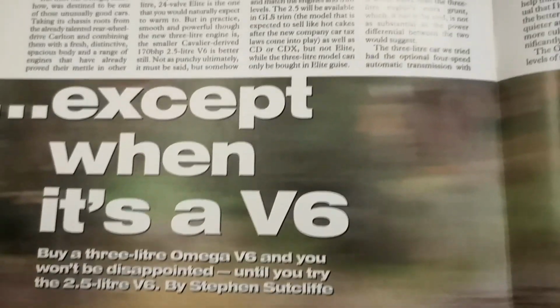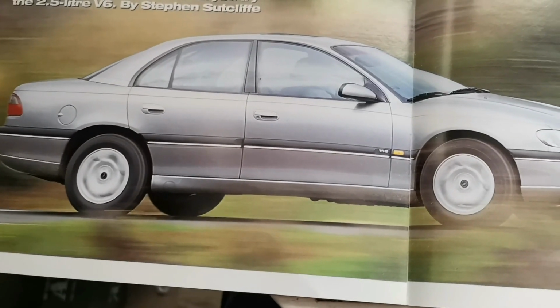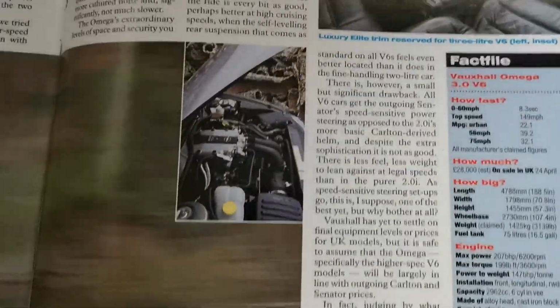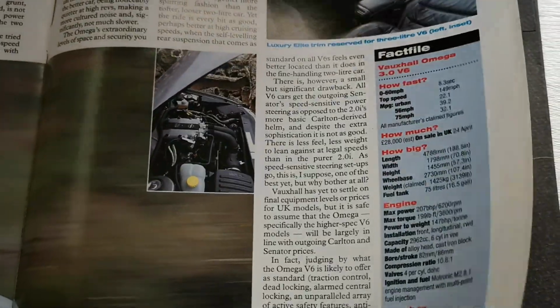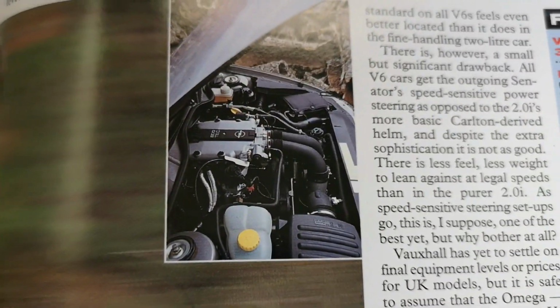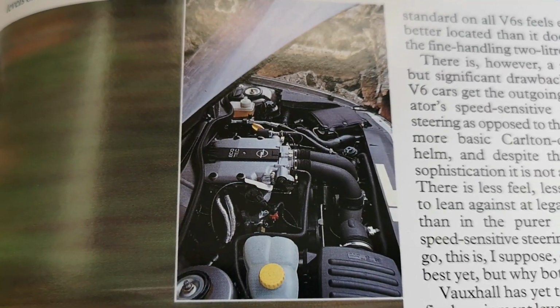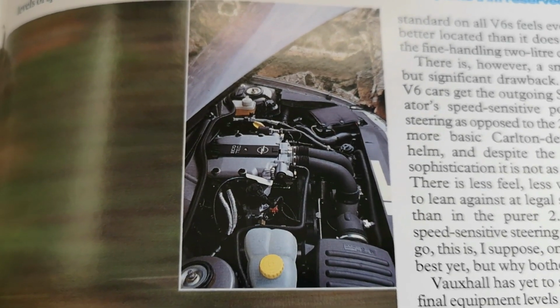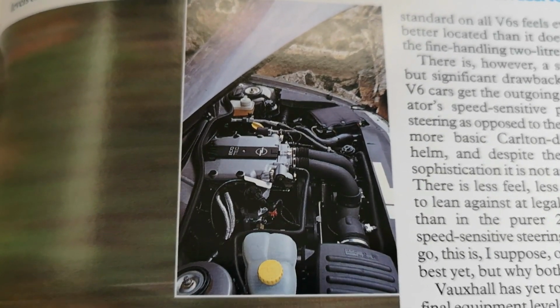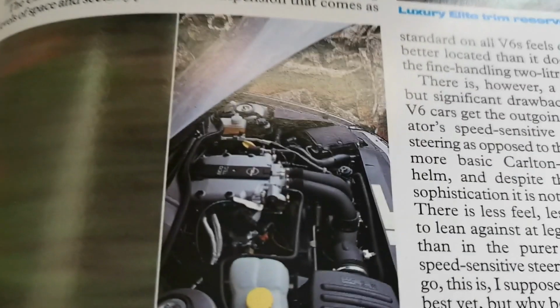There was also a test of the Elite model as well, which was a very nice top line option. Very quickly, they went from the 15-inch alloys shown here onto 16-inch alloys. But yeah, a very nice vehicle in general. It made a change from the old straight 6 that was in the Senator to this V6 engine here that first saw the light of day in the UK market, I believe, in the V6 Cavalier in 2.5 litre form, and it's shown here, I think, in 3 litre form.